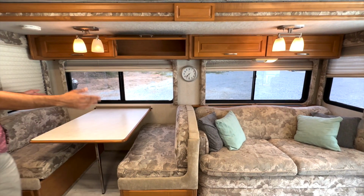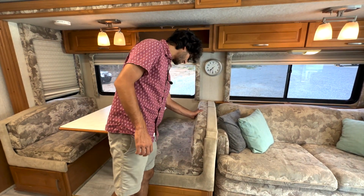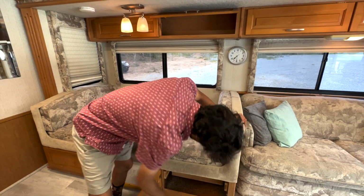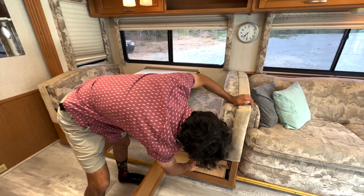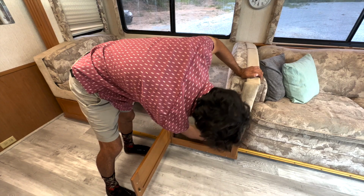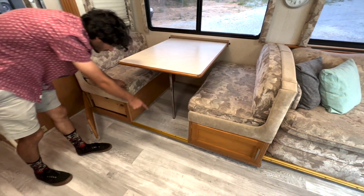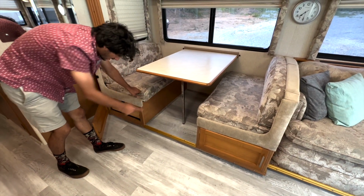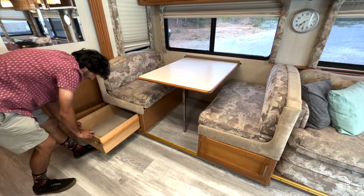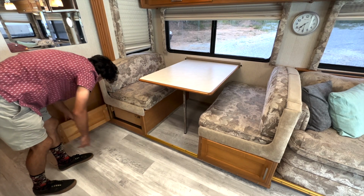This is our dinette. Now this of course will turn into a bed too. Upholstery is in very good condition. I mean, the upholstery looks brand new. Storage under here with this big drawer with a pin lock, so if you get a bunch of weight like pots and pans, it'll hold it down. We finished out the LVP up on the dinette there and in between the dinette. Another big pull-out drawer here. Love how they utilize that space.